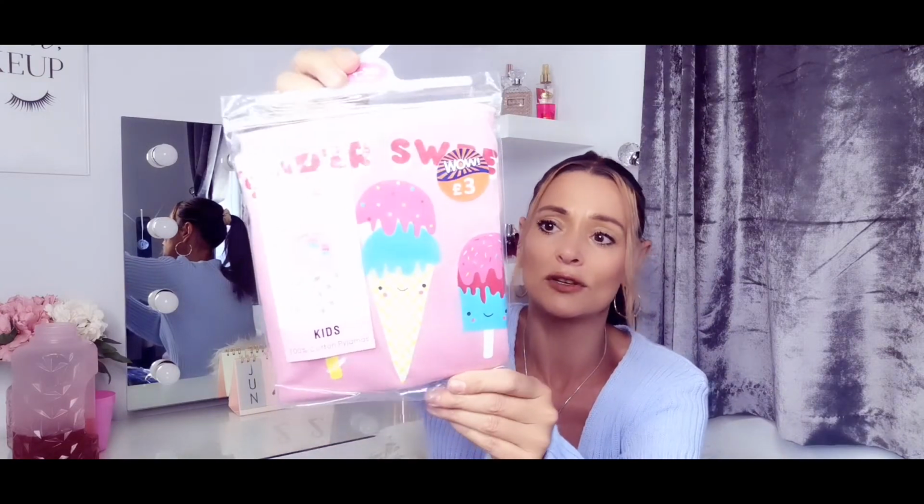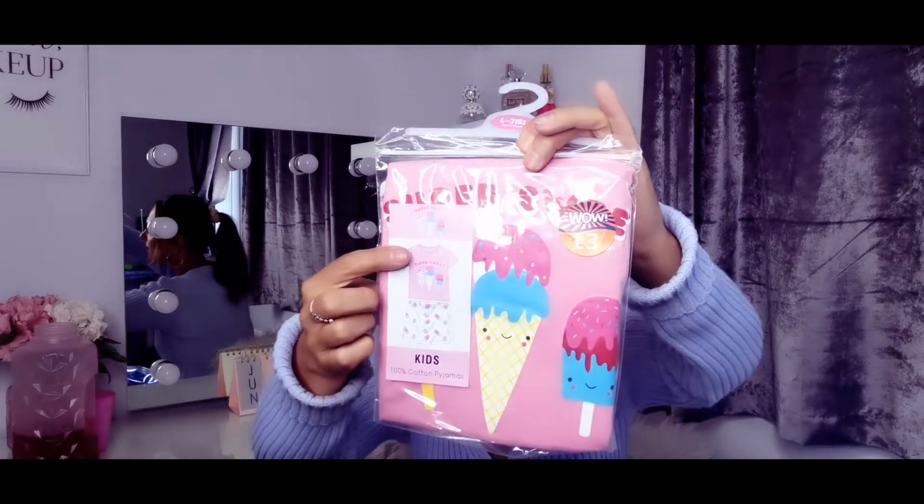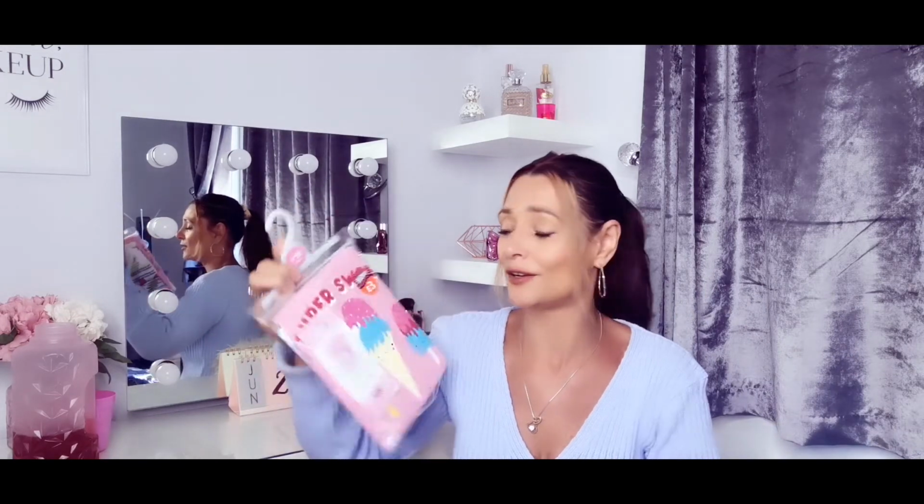So yeah, I picked up this pair. These ones are for Gabby, and they've just got little ice creams on them. And what I liked about these, they are shorts and a t-shirt, which is ideal because it's really hot out there now, and they're going to get hot at night, so having little shorts would just be perfect for them. They started from like 6 months up to 11 or 12, so they had loads and loads of these in there. So yeah, £3. I thought that was so good, and Gabby's going to absolutely love these, I know she will.